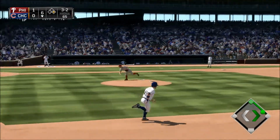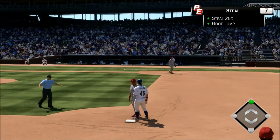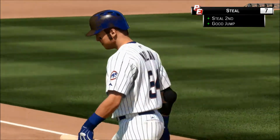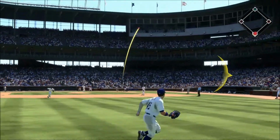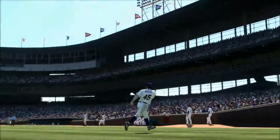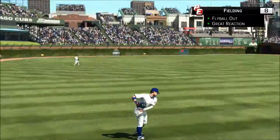Here's the full count offering. There goes the runner. Swing and a miss, strike three. The throw. Not in time as he steals second. Yeah, neither starter looking like he's ready to blink. Neither one of them looking all that tired just yet. And the seventh inning starts with a fly out here, one away.